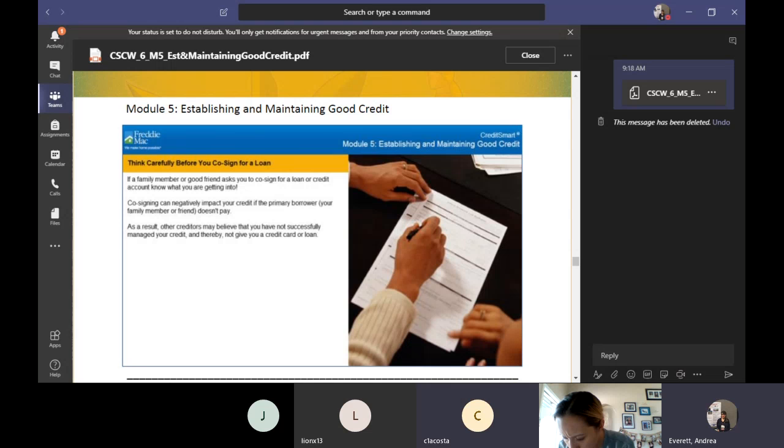So again, you may have to pay up to the full amount of the debt if the primary borrower does not pay. You may also have to pay late fees or legal or collection costs. So all of these things you're responsible for if you co-sign. You really need to make sure that the person you're co-signing for is responsible and is going to pay that loan, and it's a risk. So you've got to get all your information right.